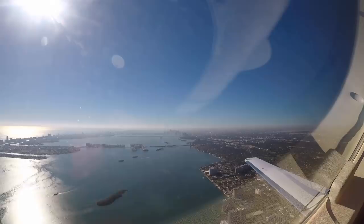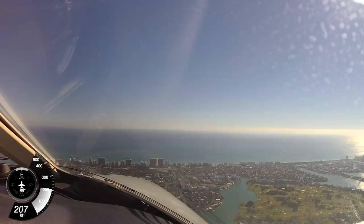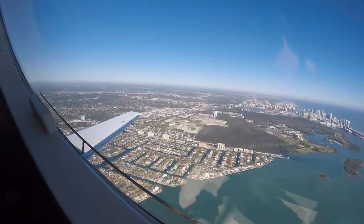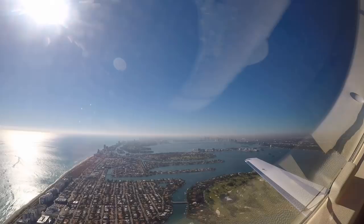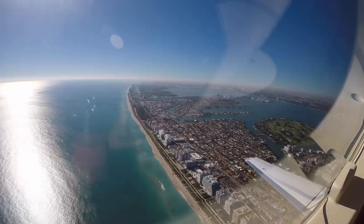All right, coming up on the beach here, we're going to be turning southbound. Probably a little heavier on the controls than what you're used to. Yeah, it is a little bit. Yep. All right, we are clear to the right. And we'll start our turn southbound. Good look at the beach down there.